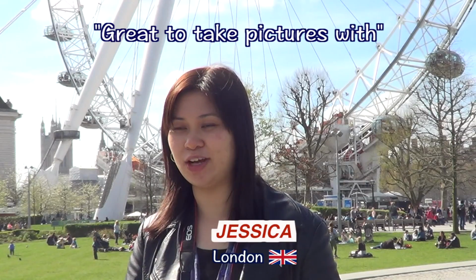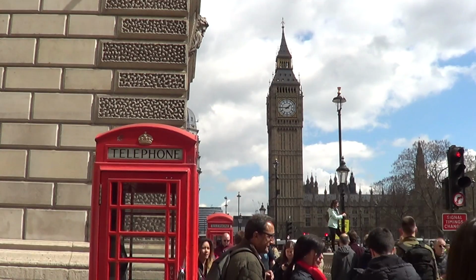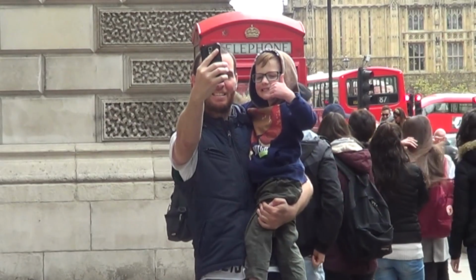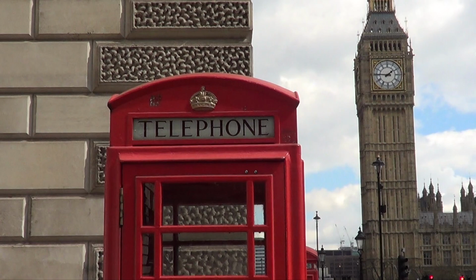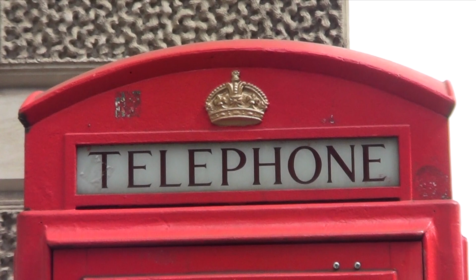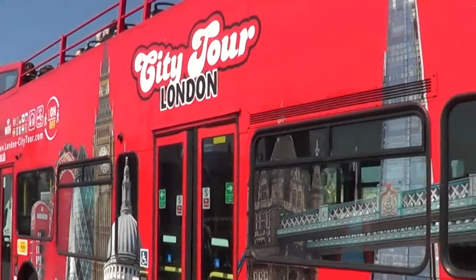Iconic Britain. Great to take pictures, right? The red telephone box. Why not snap a selfie with one of the iconic telephone boxes? Or how about reading a book in the telephone box library? They were designed by Sir Giles Gilbert Scott and are easily spotted in the streets of London. You can easily go to the attractions by foot, bus or tube.